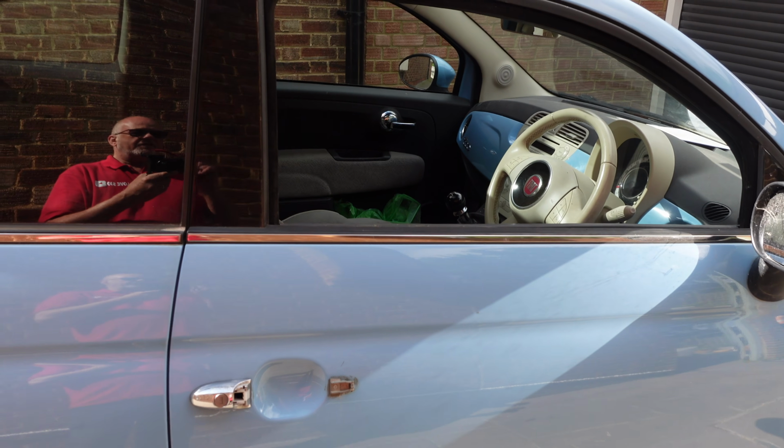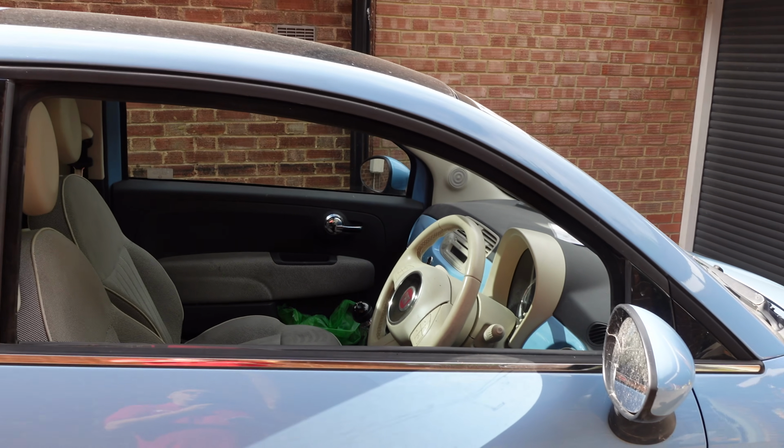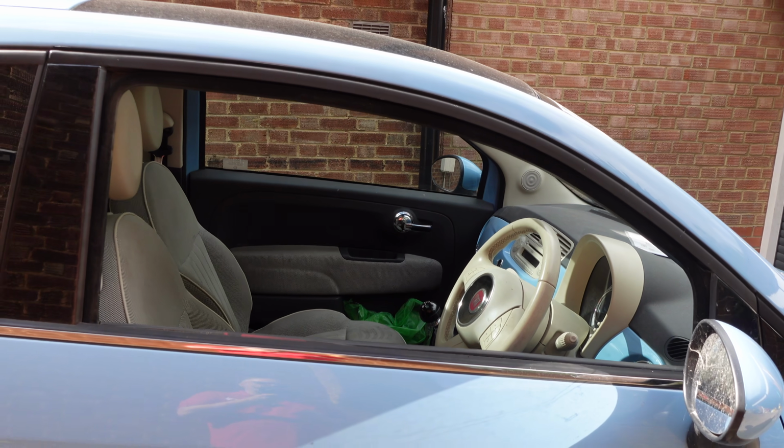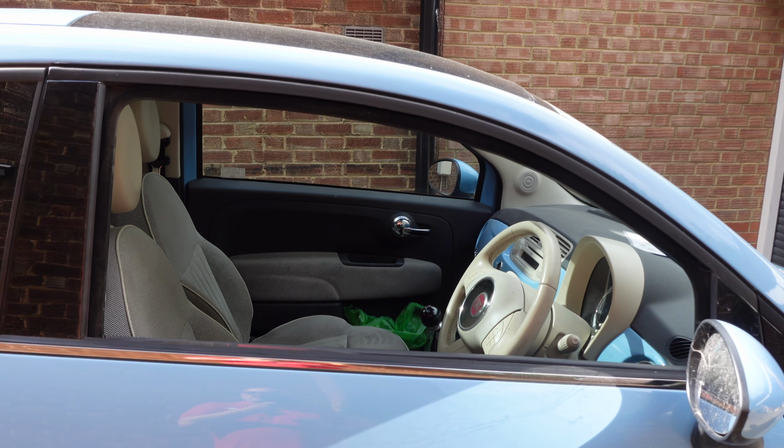Now, one thing with this car that someone mentioned, I don't know if it was on Facebook or on one of the YouTube videos, but a few months ago someone had asked about starting the engine and depressing the clutch. I have had quite a lot of these cars, as you know, and I think in the past I've only had two that you have to do that. You do on this one, and I don't know why.